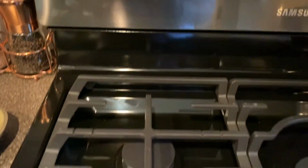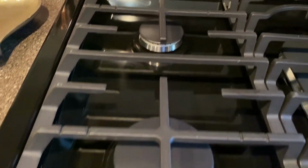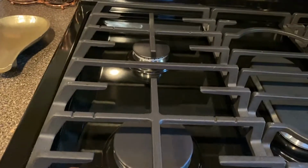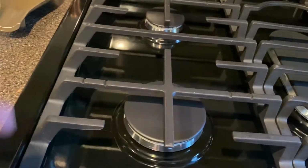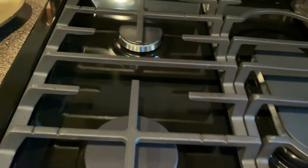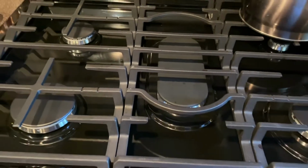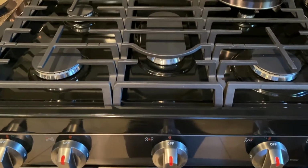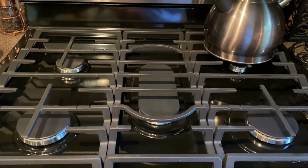My favorite part about this is how easy it is to clean, because these grates are one big piece and you can just easily take them off. No crevices around in this area. I also am a little obsessed with the middle burner. It does come with a griddle pan that you can use.